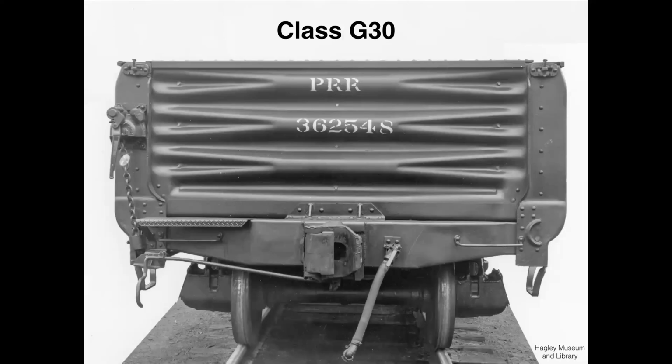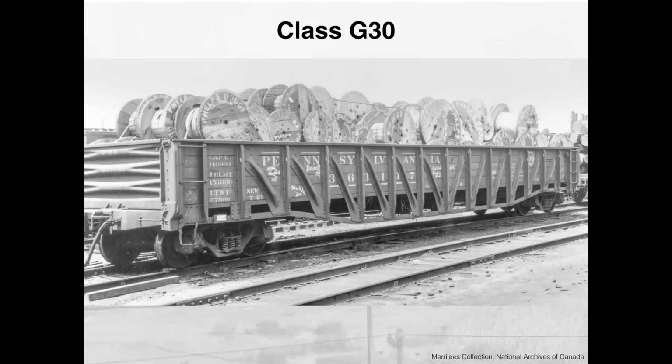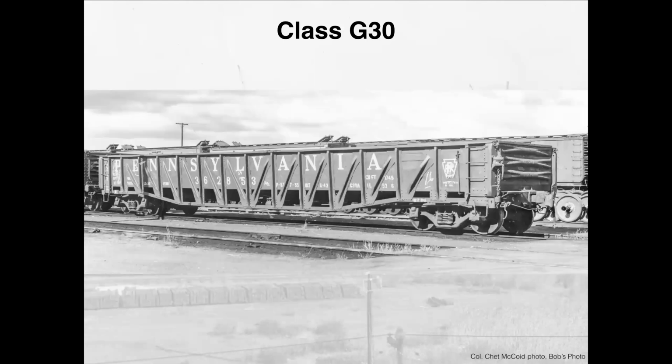Again, in the late 40s, they started replacing the wood with steel. This car has a Klasing ratchet power handbrake. You can see the dreadnought drop ends that were applied to these cars. Here's one in service fairly soon after being built, with Phelps Dodge reels for the load. And here's one of the cars with the steel replacement sides, as you can see here.